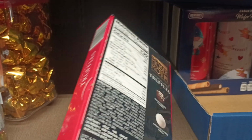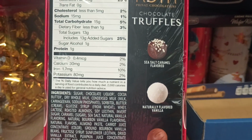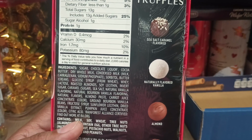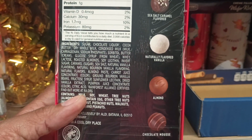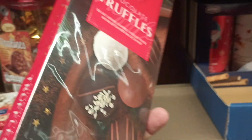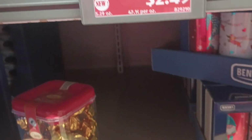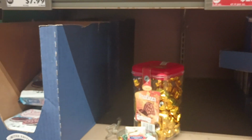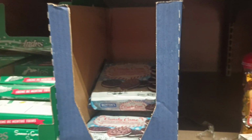You want to know what flavors it is? Let me tell you what the flavors is. It is a sea salt caramel flavor. It is a natural vanilla flavor. It is an almond. And it is a chocolate mousse. Okay. That ain't bad, y'all. That ain't bad for that $2.49. Y'all got different kinds of flavors. You get 12 of them, honey. Go ahead. Y'all, now I got these. I ain't did them yet.